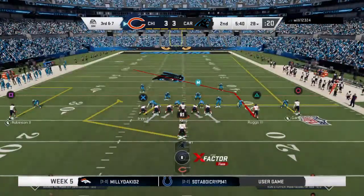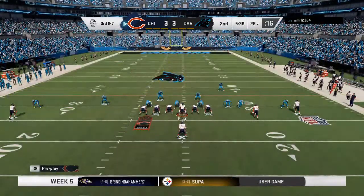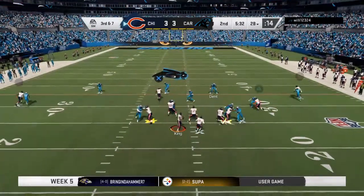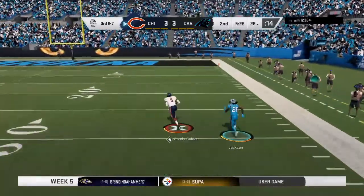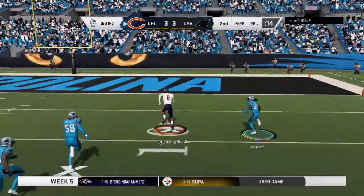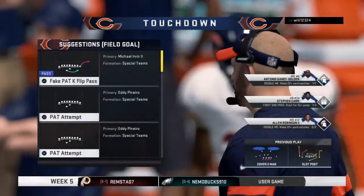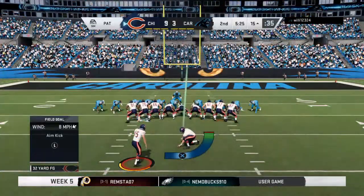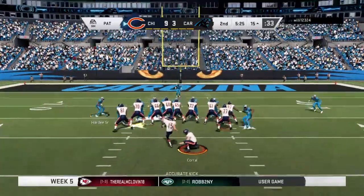And on third down, a nickel formation here defensively. Looking to throw. King is going to float this one deep. And that's caught inside the 35. Touchdown, Chicago. A big play there. His first touchdown on the year. And the Bears have taken the lead.